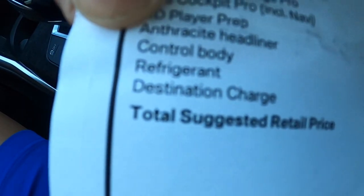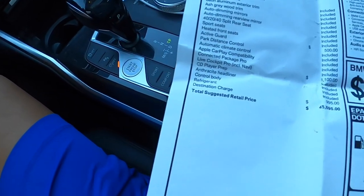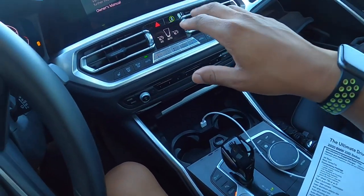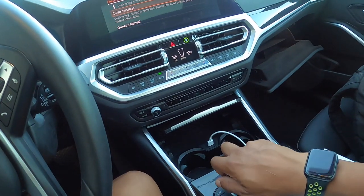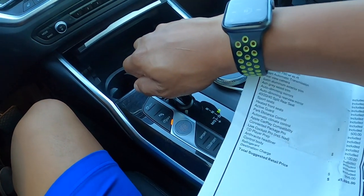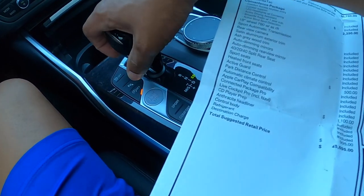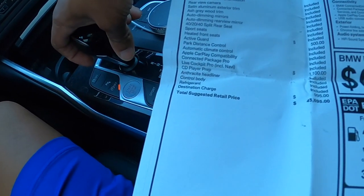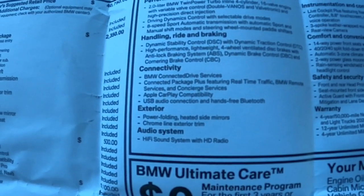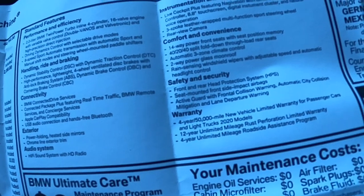They included refrigerant. Oh, I'm glad they did, because without that, I guess they'll charge you extra if you wanted some cold AC. I mean, come on, BMW. Why are you gonna put refrigerant in there as an included thing? Here you go, features. If you guys wanna look at that, if you wanna pause, it's needed.